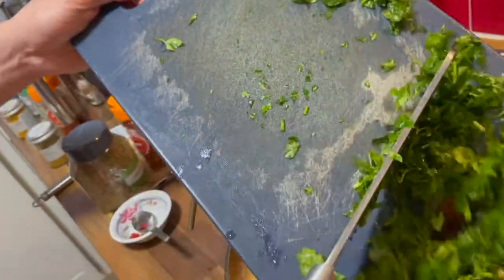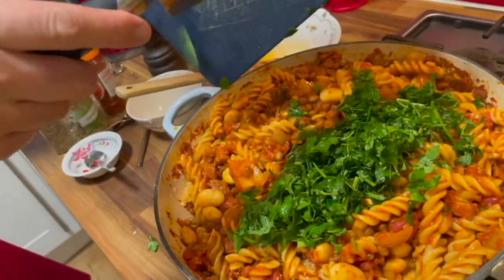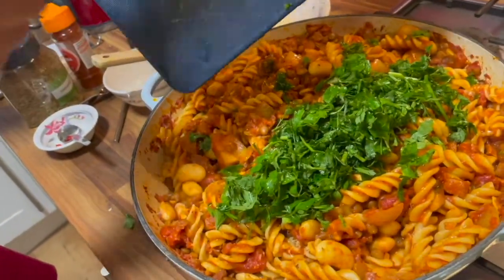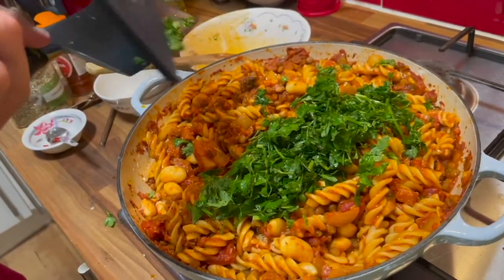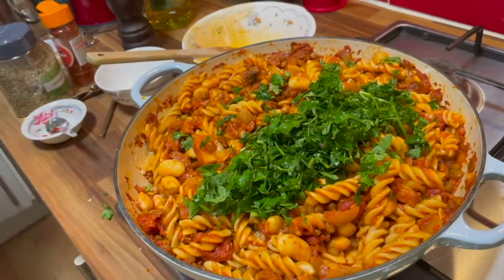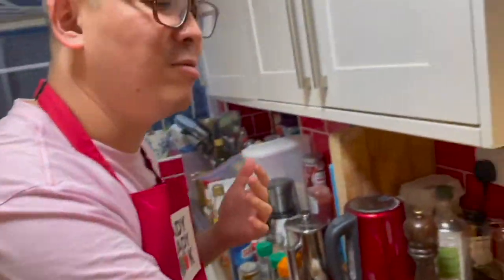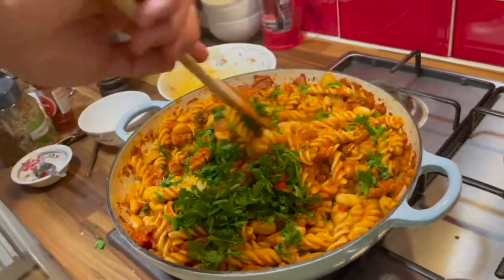It all goes in, come on. This will add some freshness to the dish, and it will add some different flavors to it. This will add some pepperiness to it, which is good because there's a lot of different flavors going around. So let's mix this all up.